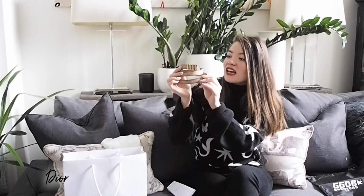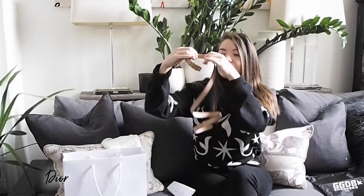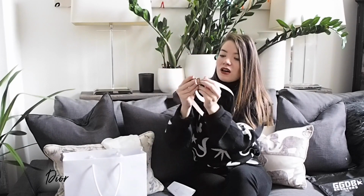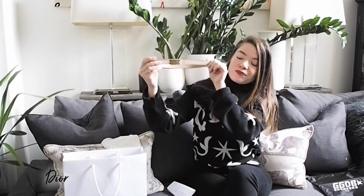I got it in a size 80, which actually is probably too big for me. In belts, I'm really a 75, but I always think it's better to buy bigger and then just add in some more holes. So as you can see, and then I'll just do it up, and then pops in like that. So yeah, really happy with that.